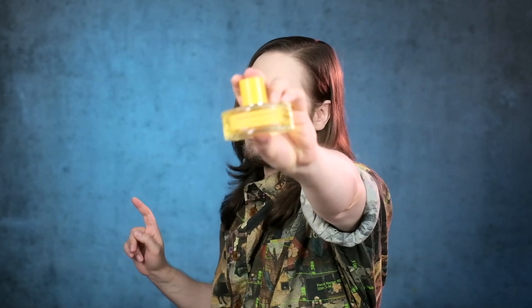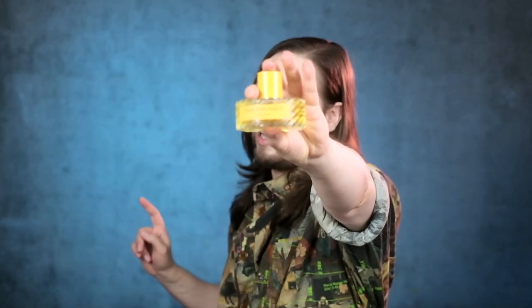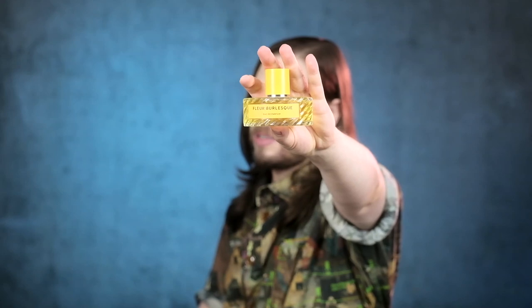Today I shall be reviewing a niche perfume together with you. Even though it's niche and a lot of people don't go in that direction, I still think this one is very worthy, and I rarely fall for niche, but I fell for this one. This is Fleur Burlesque by Vilhelm Parfumerie, and of course the bottle is kind of flat.